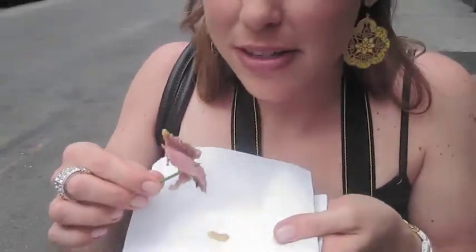This is absolutely delicious. The meat is really tender and moist, and the honey mustard has a little kick. It's fabulous.